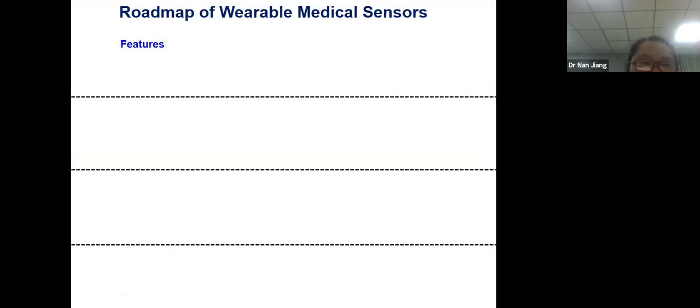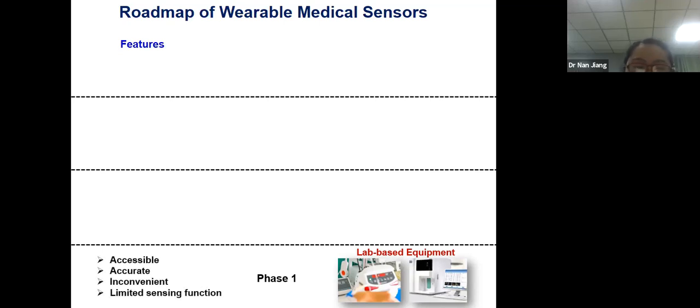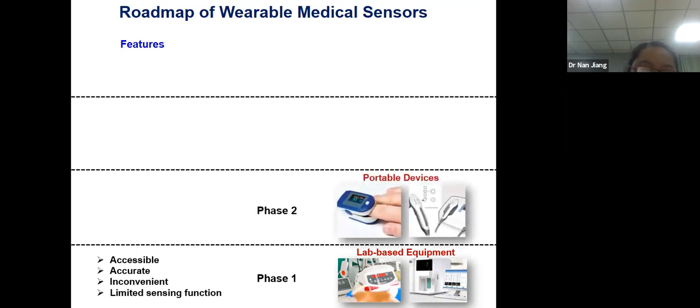In clinical diagnostics, medical doctors or physicians often use lab-based equipment to detect health and disease state biomarkers. These approaches are accessible and can provide accurate diagnostics. However, we know that the measurement always takes a long time, so this method is a bit inconvenient and limits certain functions.